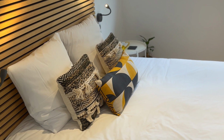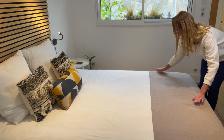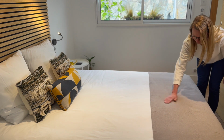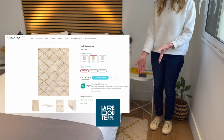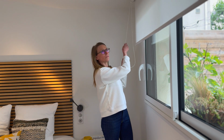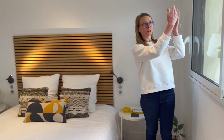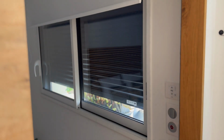And we always decorate the bed with a few decorative pillows, including this one, which was made in France and is by the company Rouge d'Orient. And we always put the futa at the foot of the bed as well. The rug in here is from La Redoute. And we have a shade on the window. Plus, we also have electric shutters on the window so that if guests want to sleep in total darkness, they can.